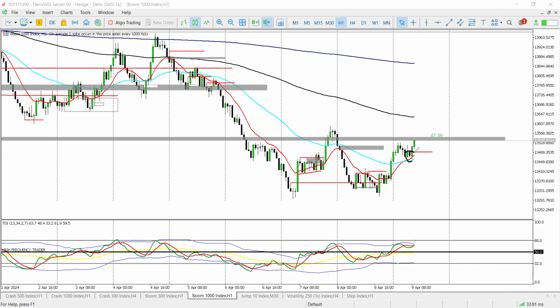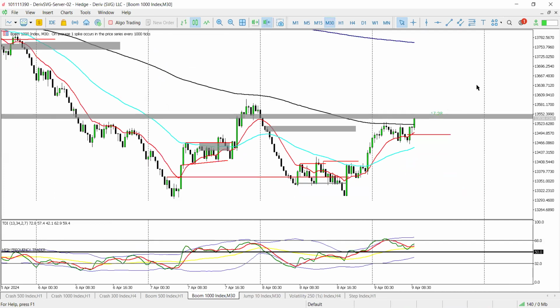The best entry would have been right in here. This one is a late entry. Price can still pull back, then push up. But right now, I'm anticipating price to just push up. If you notice from these lows here, this would be the high which needs to be broken for the safe entry buy.